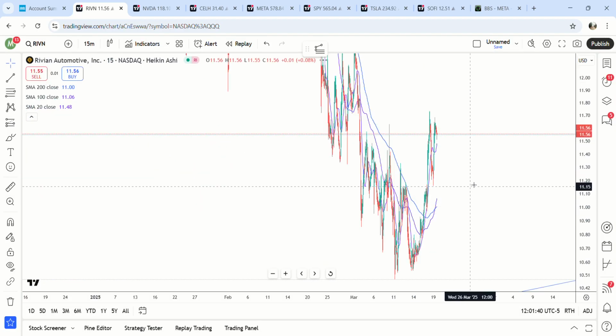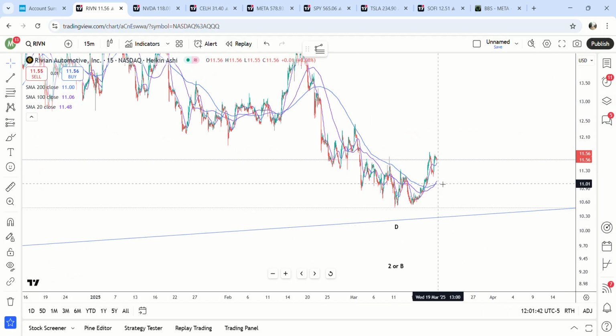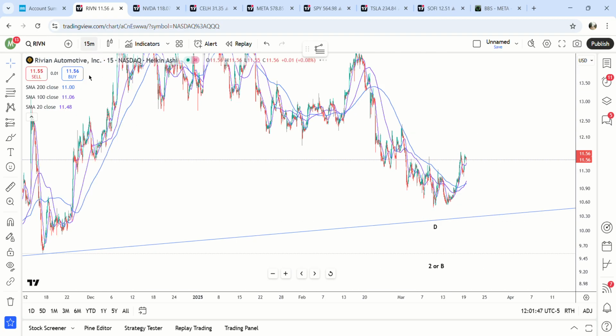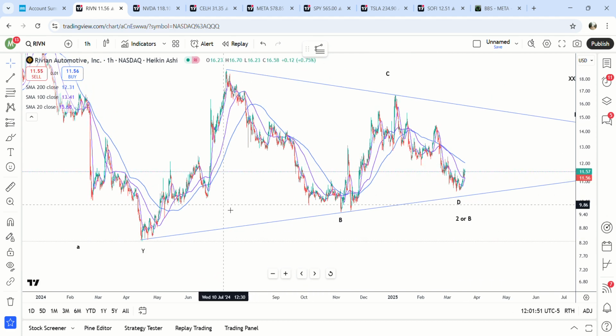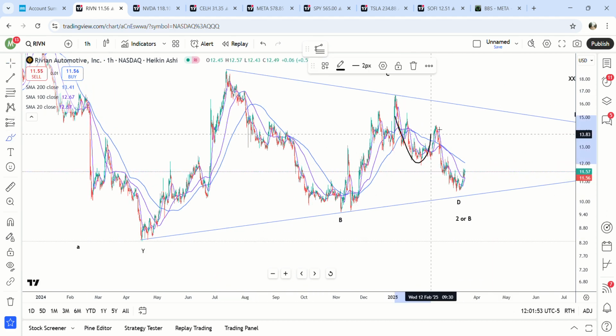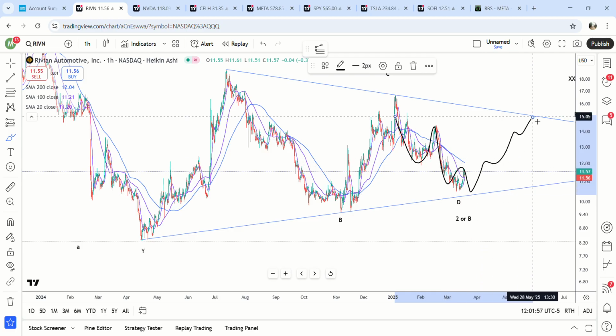Rivian, I did a video yesterday on this. If we do drop, this can still come down. There's still some room down here to 1030. If I zoom out here, so there's the parallel line. There's still a little bit of room to come down, and then I think it sees 14 or 15 bucks.